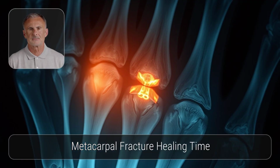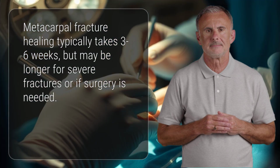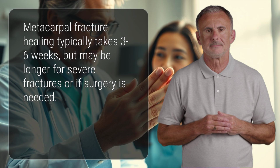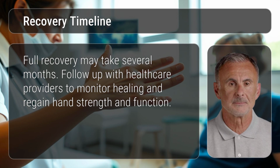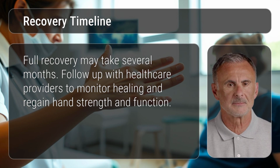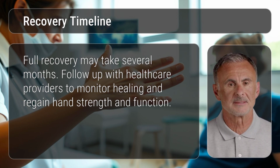How long does it take for a metacarpal fracture to heal? Healing times can vary, typically ranging from 3 to 6 weeks. However, this period can be extended if the fracture is severe or if surgical intervention is required. It's vital to follow up with healthcare providers to monitor the healing process. Patients should also be aware that full recovery, including the return of hand strength and function, may take several months.